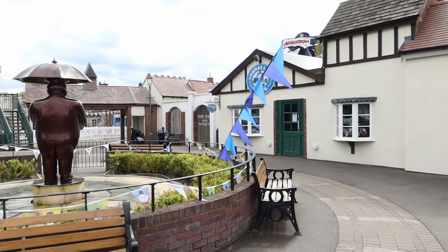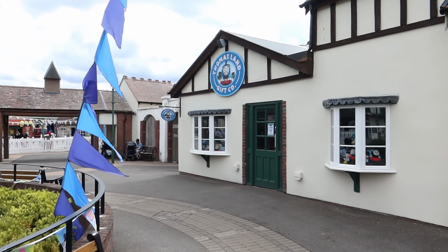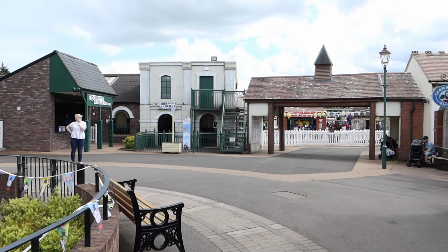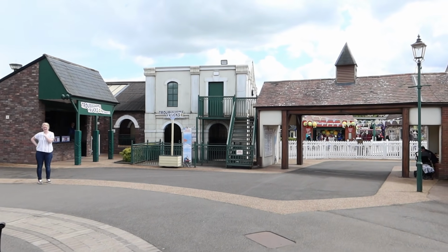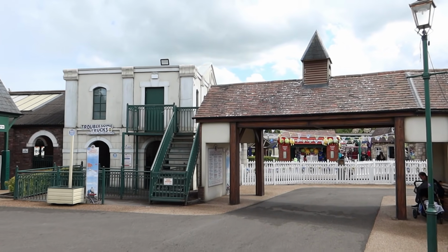We're going to now make our way just round to the shop and just have a look at the merchandise in there. And then of course we'll take a ride on the train itself. Hopefully we'll get Thomas, but you never know because they run 2 trains on here. Sometimes you get Thomas, other times you don't. But yeah, we'll go and have a ride on there shortly and we'll take you along.